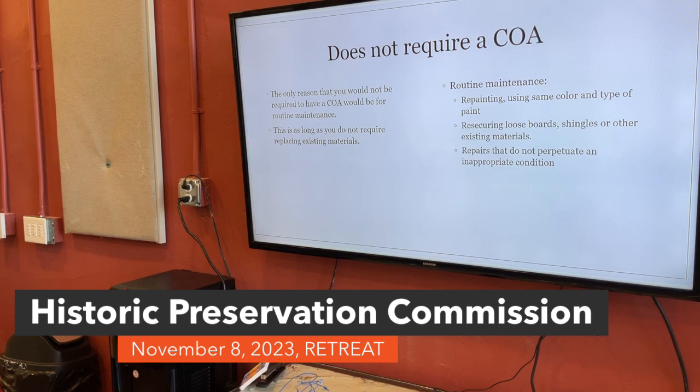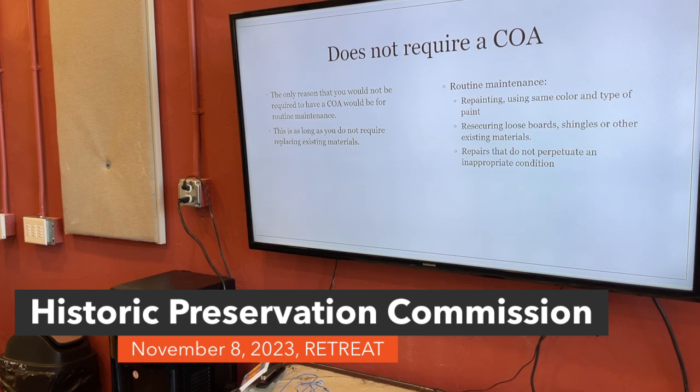What doesn't require a COA is routine maintenance on the building. Anything that just keeps it updated and in good condition, they do not need to come to us for. If they're repainting, as long as they're using the same color, or fixing any loose building pieces, they don't need to come to us. But if they're making some drastic changes, that's when we're going to do a vote on that.